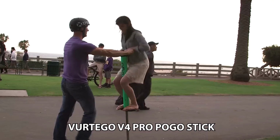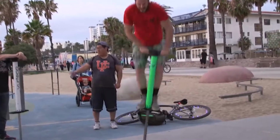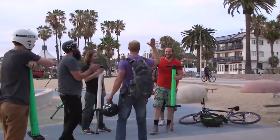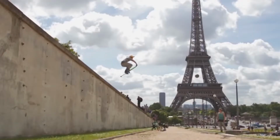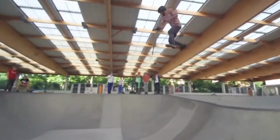Vertego V4 Pro Pogo Stick. The first toy that you probably think of that could kill a kid easily is lawn darts. Second on that list might be a pogo stick. Now imagine that you buy a pogo stick that costs as much as the crappy car you bought in college. That's the Vertego V4 Pro.